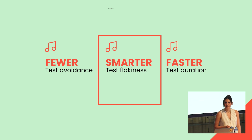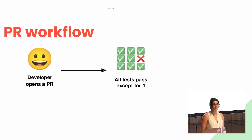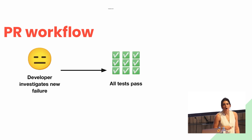Thanks. All right, so now on to the smarter section where we're going to focus on test flakiness. Another problem that we've identified is that flaky tests reduce both the speed and the quality of test suites. Imagine this scenario: we're back to our developer, opening up a PR and all tests pass except for one. The developer spent some time investigating the issue and realized it's not related to their change set. So they re-trigger the execution of the entire pre-merge test suite. All tests pass the second time around, but the developer is frustrated because they spent all this time investigating issues and waiting for CI to rebuild and rerun all of the tests. So we just doubled our PR to green time.